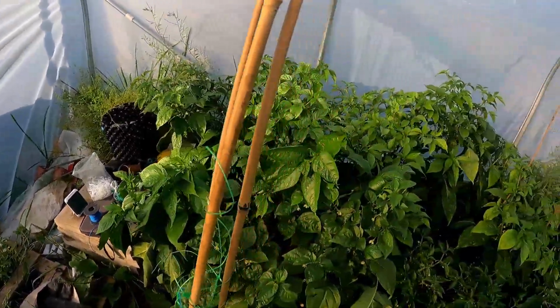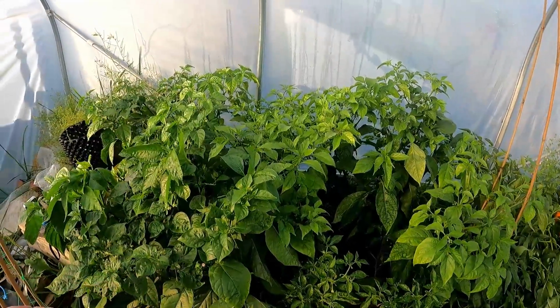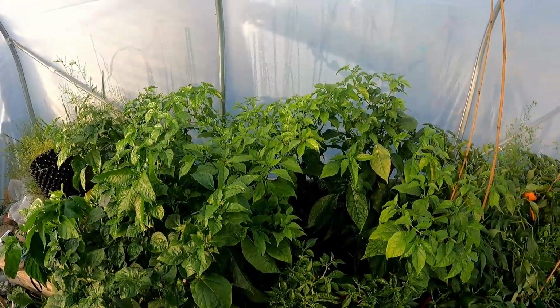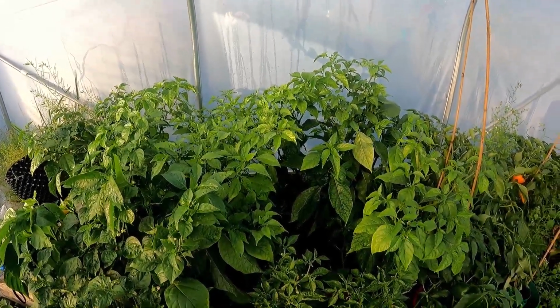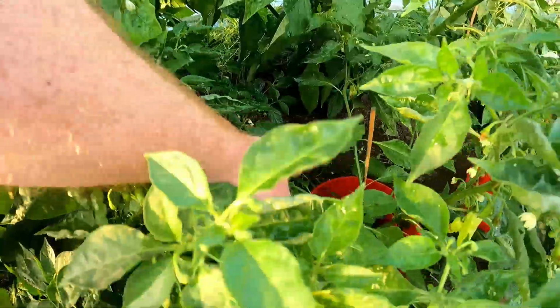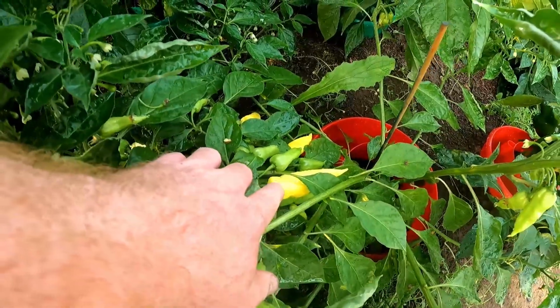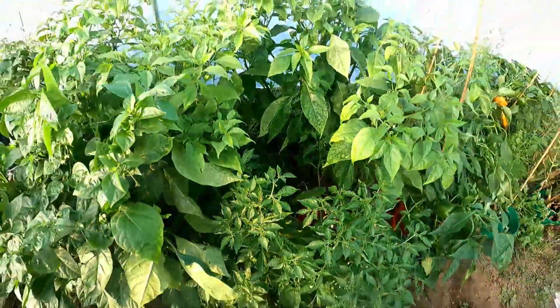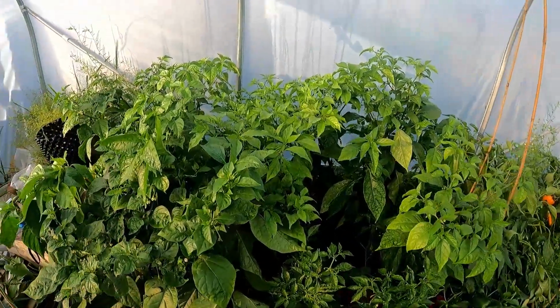Let's spin round. Anyway, enough of that side. This end here, this is the chilies. Now the chilies, they're going okay. They were really, really slow to start with, and now they're starting to do something. So these ones especially, these are a variety called White Butternut, I think you pronounce it. You can see these ones are ripening here. They're about, oh, I don't know, 1.5 million Scovilles, so they are really, really hot.